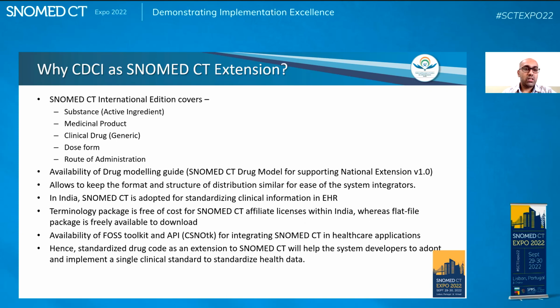This also allows us to keep the same format and structure of distribution similar to SNOMED CT, which helps ease the work of system integrators. In India, SNOMED CT is already adopted, and the Ministry has made SNOMED CT available free of cost for standardizing clinical information in EHR. Hence, the distribution of the terminology package is also free of cost for all SNOMED CT affiliate licenses within India, whereas the flat file package is freely downloadable on the website.